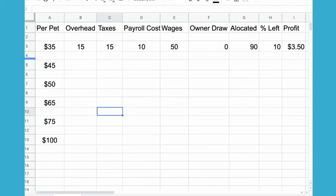These are all percentages. But I want you to think about overhead, and let's start defining our terms. Overhead is the bills the business needs to pay. So this is your rent, and most of the time this is also going to be your shampoos, anything that you're purchasing for the business. Other common things are recurring bills. This can be scheduling software.